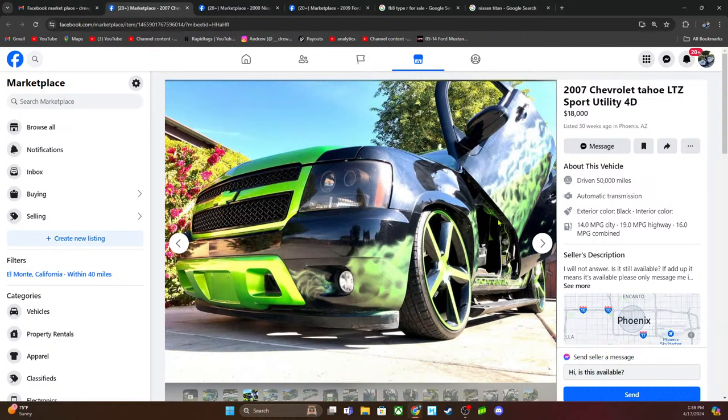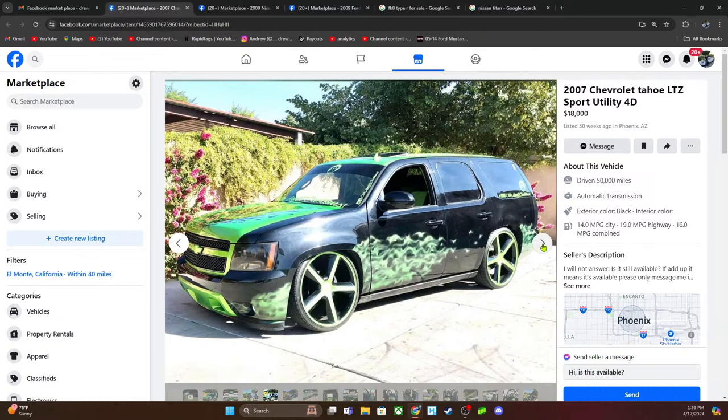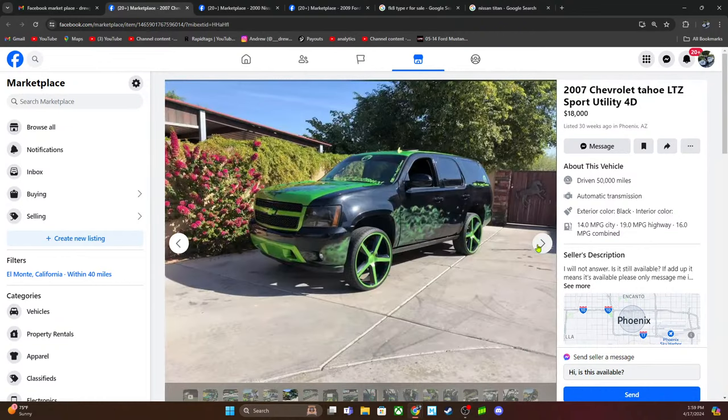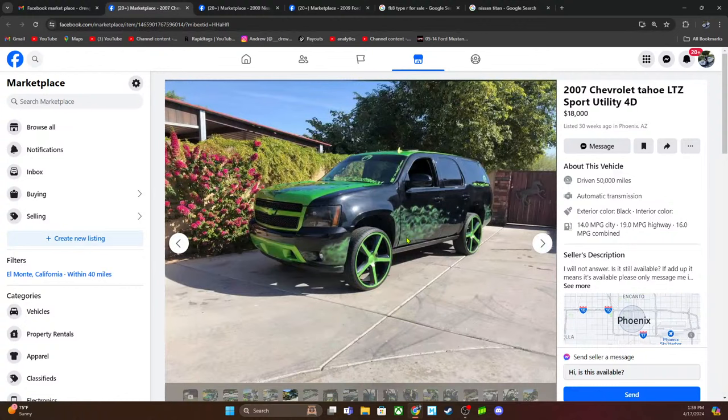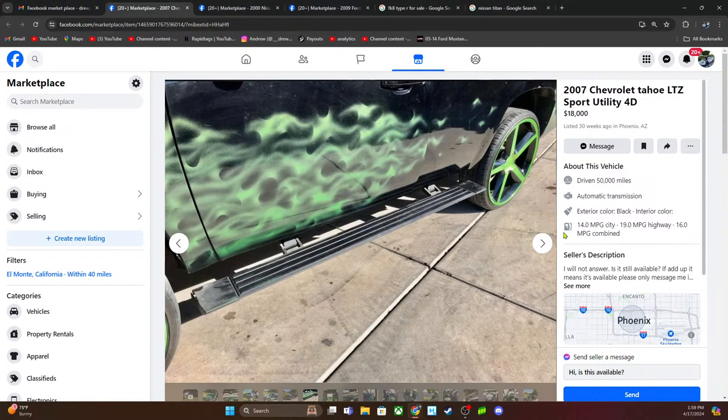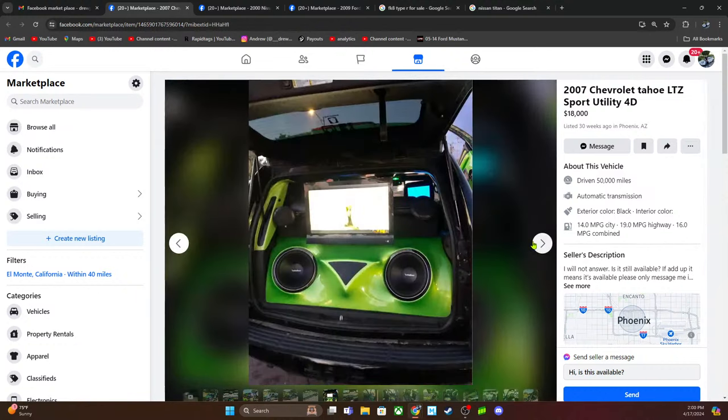Sick. We got some airbrush work, though. Some green and black. I'm telling you, 2007 Drew, how old would I have been? I was born in 97, so I would have been 10, if my math is correct. 2007 Drew would have definitely loved this, dude. Oh, yeah, it's on Air Ride. Sick. My favorite colors back then were green and black. So this is screaming 2007 Drew.